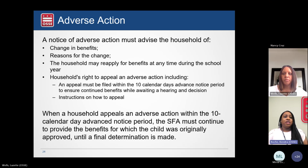A notice of adverse action must advise the household of the following. So it must advise the household of the change in benefit and the reason for the change. The household may reapply for benefits at any time during the school year, and the household has the right to appeal an adverse action, including that an appeal must be filed within the 10 calendar day advance written notice period, to ensure continued benefits while awaiting a hearing and a decision. And then also it should provide the instructions on how to appeal. When a household appeals an adverse action within the 10 calendar day advance notice period, the SFA must continue to provide the benefits for which the child was originally approved until a final determination is made.